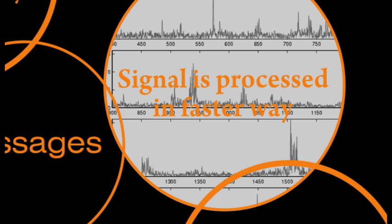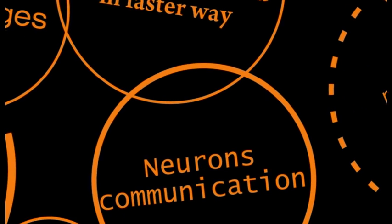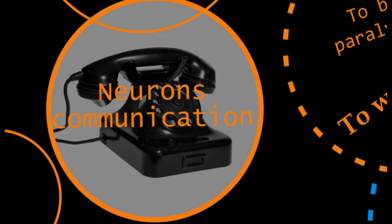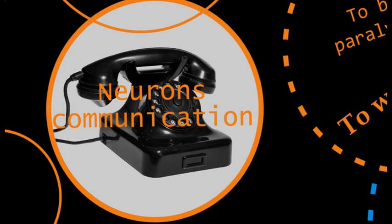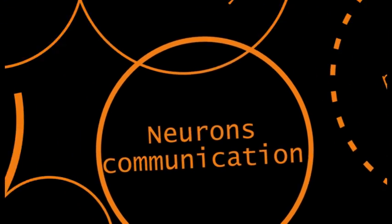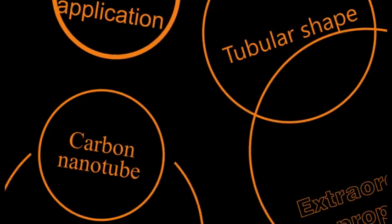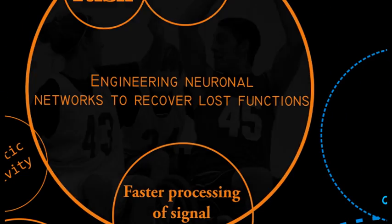Being a medical doctor by education, my straight view is towards recovery of lost function in case of lesions, or the easiest example, spinal cord lesions, when there is an interruption in the transmission of the signal in our spinal cord, and this means that the part above and the part below a lesion is perfectly working, but they're not communicating anymore. So ideally, to find a system which might improve this communication by improving neuronal activity and connections would be extraordinary. So one of the possible future applications is engineering neuronal networks to recover function.